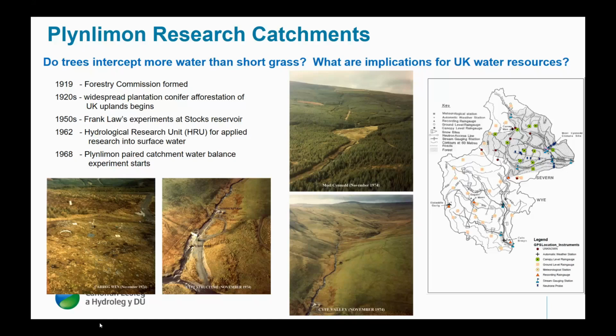But even so, looking at that rough terrain and 20 square kilometers, where do you put things? How much do you have to put out in order to really get a good handle on what the water budget was? So that was the beginnings of Plynlimon. Go ahead, Alan, if you will.